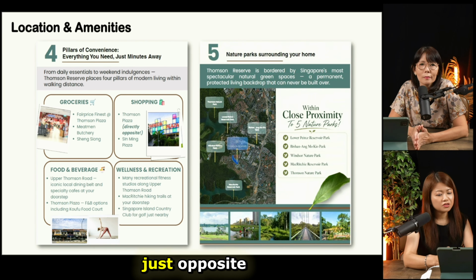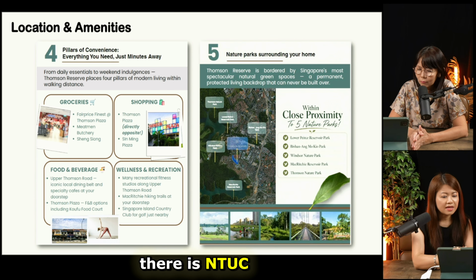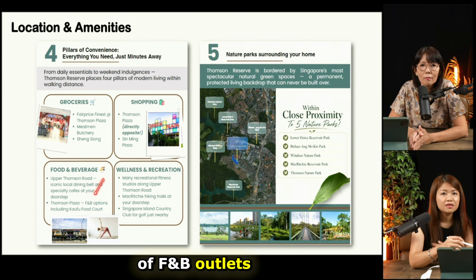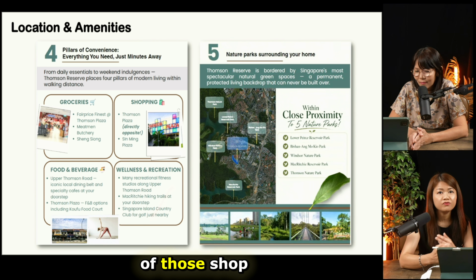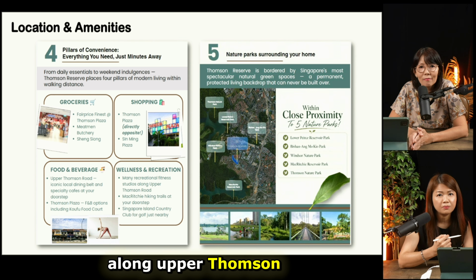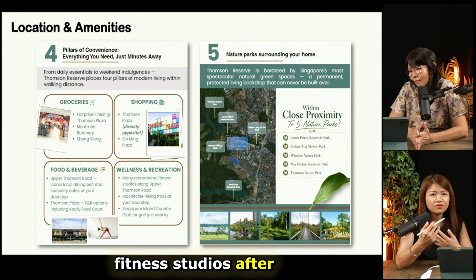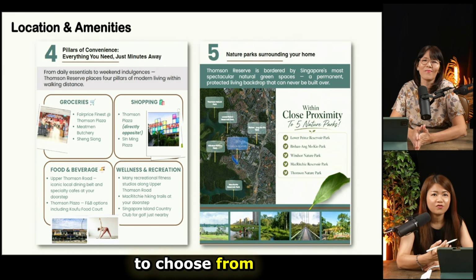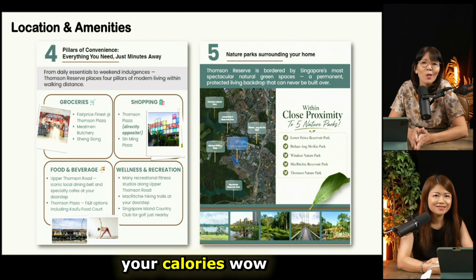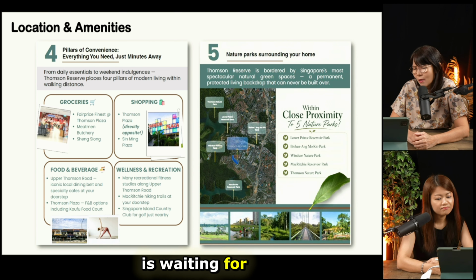With Thomson Plaza just opposite, your daily necessities will be settled. There is NTUC FairPrice, a food court, and a number of F&B outlets such as cafes and restaurants. And you can get a whole stretch of those shophouses along Upper Thomson, where you can find more food, cafes, and fitness studios. After eating all the sinful food, you will have 5 nature parks to choose from to burn off your calories. Whoa, really everything is here. No wonder everybody is waiting for this launch.